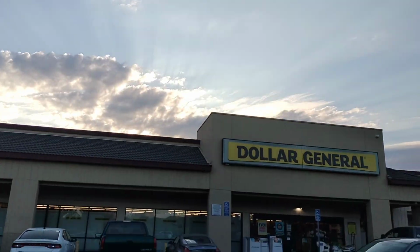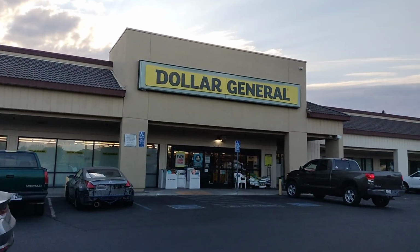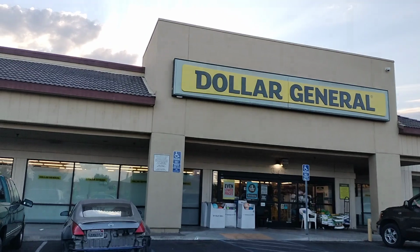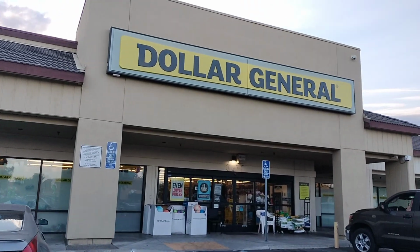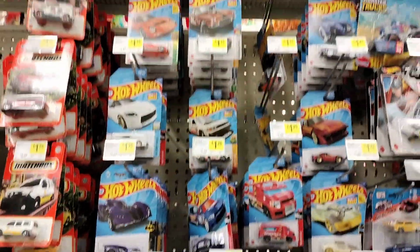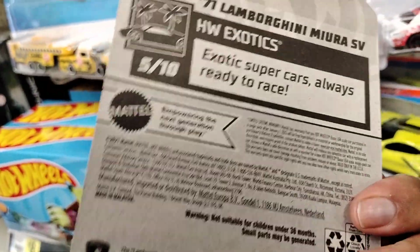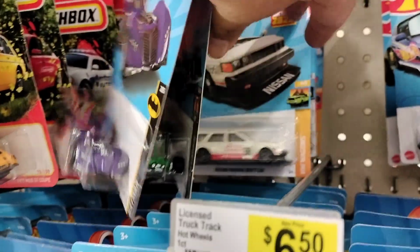So I figure I'll stop at the Dollar General to check, see what's up, since the Hobby Lobby's right over there. And I'll see what DG got inside. We'll see at the diecast section. Alright guys, we made it here at the diecast section. We're gonna see what they have. What case is this? I don't even know. What is it? See what they have here.